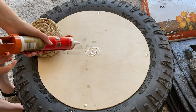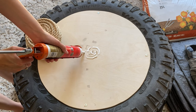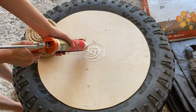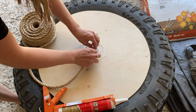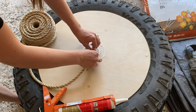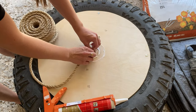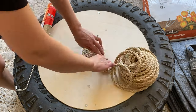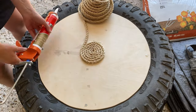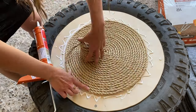I flipped the tire over and found the direct center point of the top board and started my rope there. I used heavy-duty interior-exterior construction adhesive and a 1/2-inch natural sisal rope. This part was by far the most tedious, but once I got wrapping, it became very satisfying. I made my way across the top, the sides, and eventually towards the bottom piece of wood.